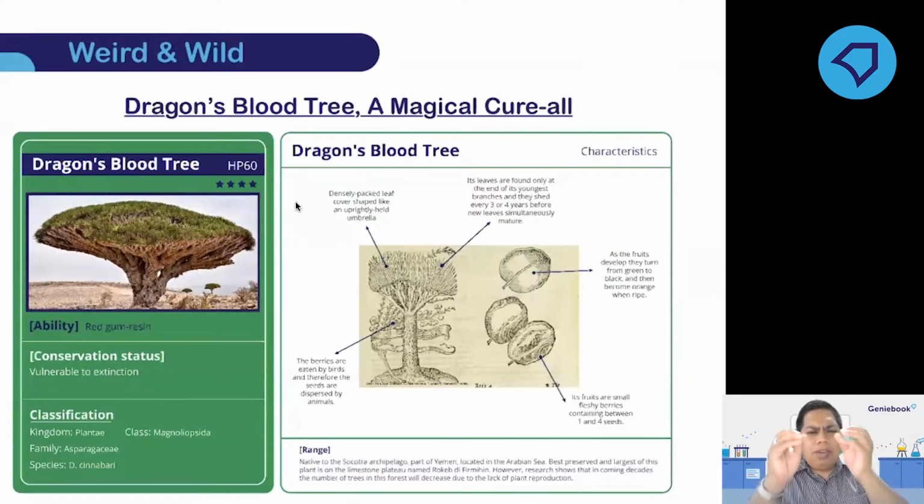So somehow the leaves only appear at the ends of the branches. Usually in other trees, leaves appear in the middle of branches also, right? But for this tree, it only appears at the end. Quite weird. And as the fruits develop, they turn from green to black and then become orange when ripe. So you see the different colors. I'm not able to make it bigger because there's a lot of information to show, so try to also listen while I'm talking. The berries are eaten by birds, and therefore the seeds are dispersed by animals. Its fruits are small fleshy berries containing between 1 and 4 seeds.